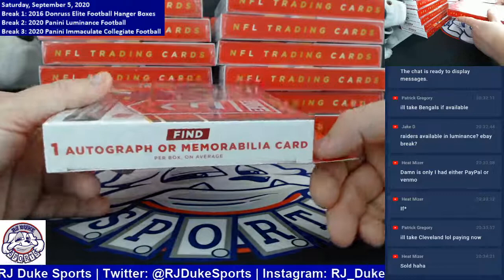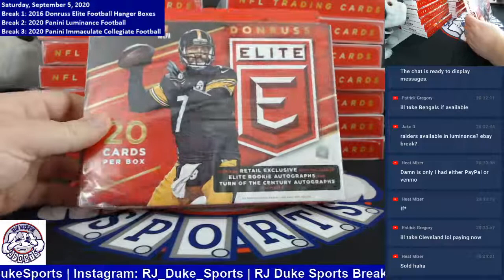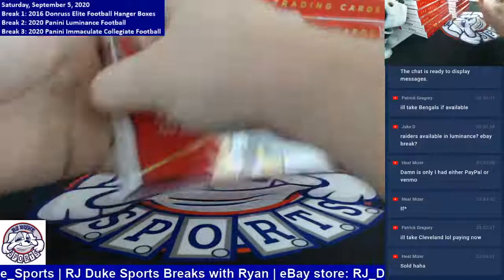We're gonna have retail parallels. We got some good retail parallels in the first half of the case. Some good rookie parallels came out of that. You know, 2016 was a pretty strong rookie class. Let's get into it. Box one, here we go. Good luck, everybody. Luminance is up next. Immaculate Collegiate will be later on.